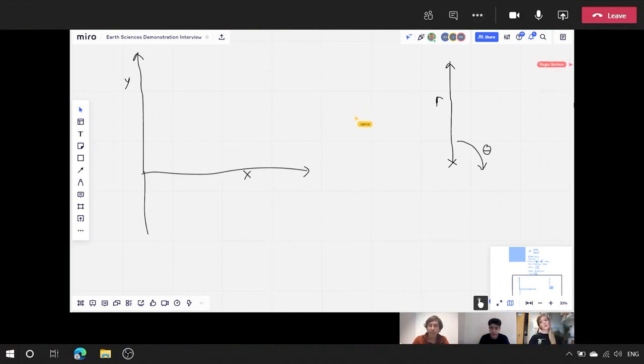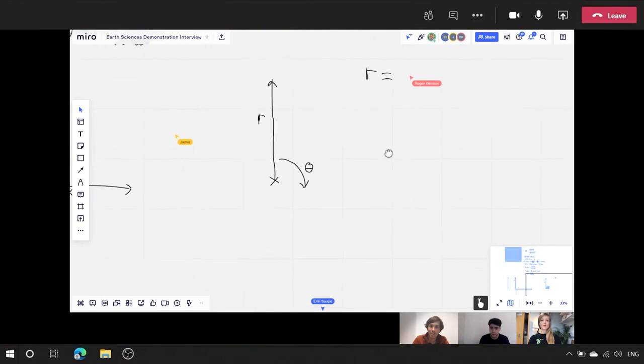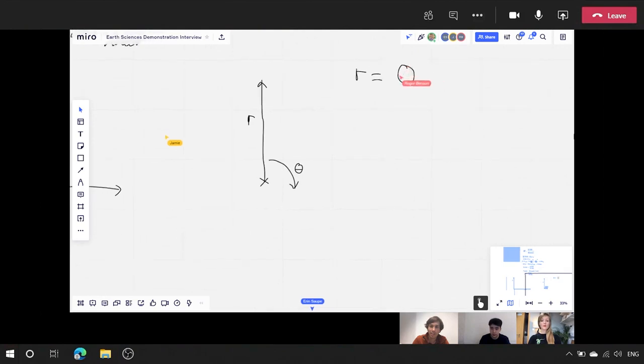So to get some idea of your understanding of polar coordinates, I'd like you to just plot for me what the line would look like which satisfies the equation r equals theta. Okay, so there it is. Yeah. So what will happen to r as we increase theta, for example? That's a useful way to start thinking about it. Right. So if they're both 0, it will pass through the origin.